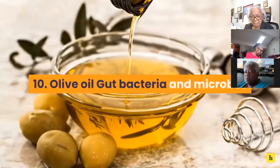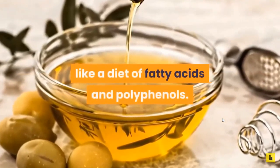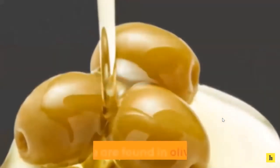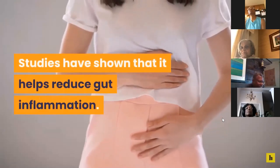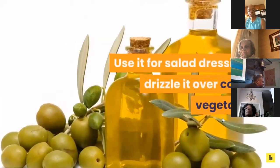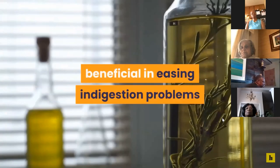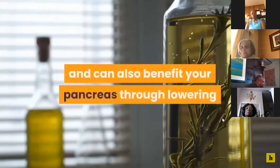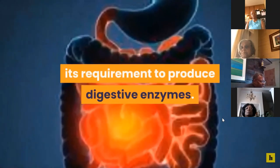10. Olive oil. Gut bacteria and microbes like a diet of fatty acids and polyphenols. These are found in olive oil. Studies have shown that it helps reduce gut inflammation. Use it for salad dressing or drizzle it over cooked vegetables. Some studies have also found olive oil to be beneficial in easing indigestion problems and can also benefit your pancreas through lowering its requirement to produce digestive enzymes.